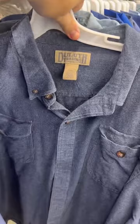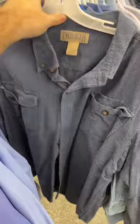I know a lot of people have been having a lot of luck with Duluth. This is a heavier flannel shirt. I'm going to pick it up. It's only $5, so we'll scoop it.